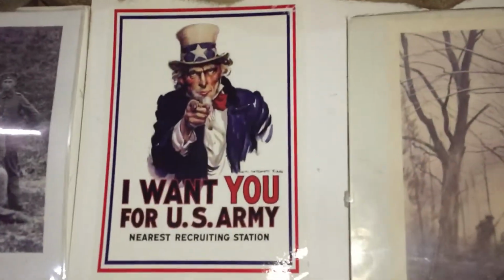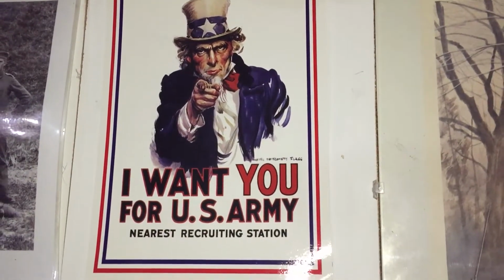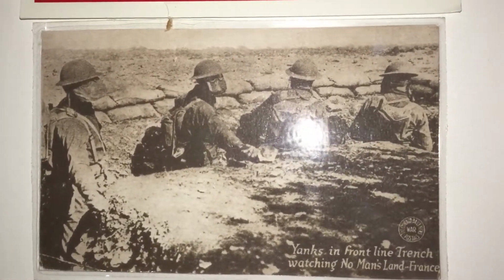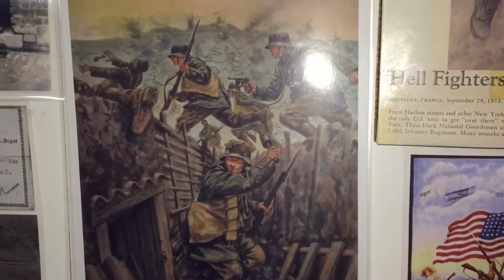And James Europe and his band did a concert to a French audience, and it took the French a good three minutes to realise that the piece of music being played to them was the French national anthem, but jazz style.